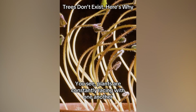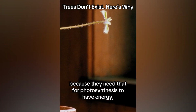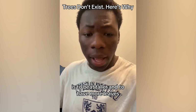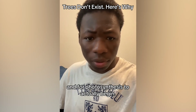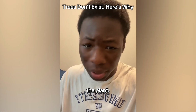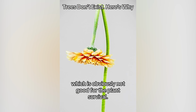You see, plants are constantly racing with one another to see who can collect the most sunlight, because they need that for photosynthesis to have energy. And one of the best ways to get more sunlight than everyone else is to be taller. And to have more leaves, so that way you have more places for sunlight to be collected and for photosynthesis to actually begin. Your regular old run-of-the-mill plant stock can only get so tall and support so much weight before it begins to fail to support the plant.